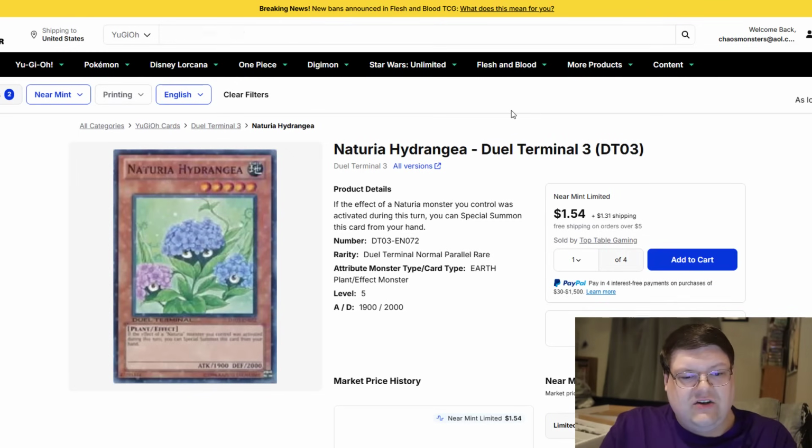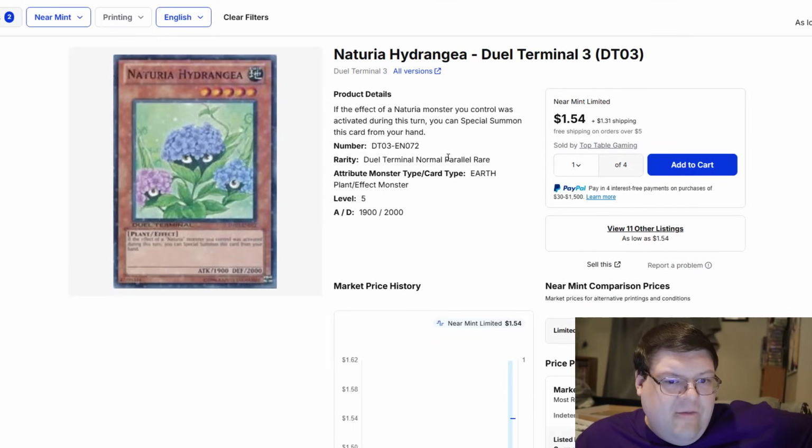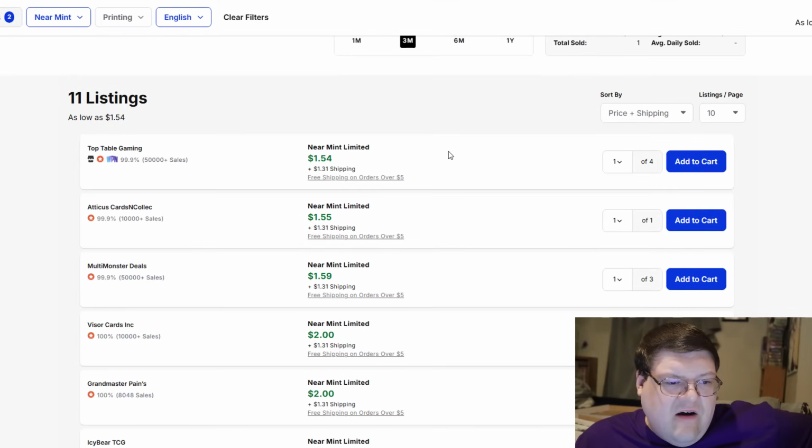Nurturia Hydrangea. If the effect of a Nurturia monster you control was activated during this turn, we can special summon this card from our hand. It's a free level 5 that can actually extend itself out.